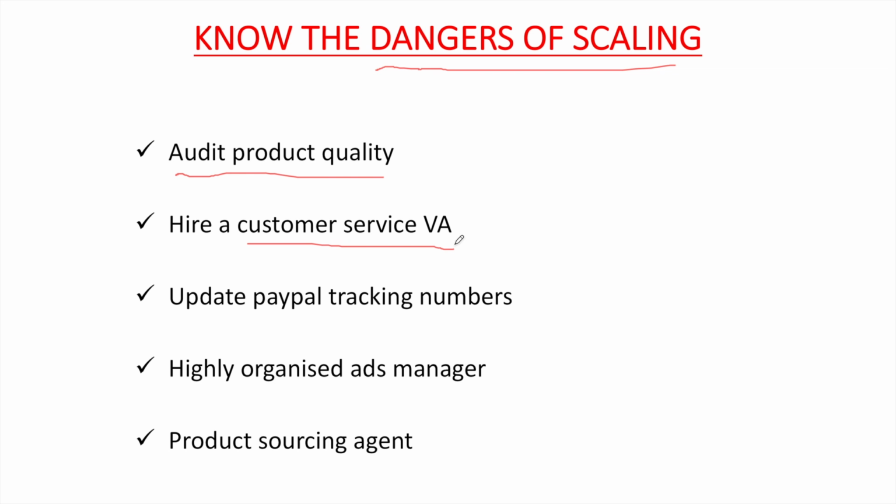and getting tracking numbers for your customers, because that's not really what you want to do. You want to be scaling your business, not doing this sort of stuff. So if you're constantly getting distracted doing this, then you're not going to be able to scale your business properly. And thirdly, you need to update PayPal tracking numbers.